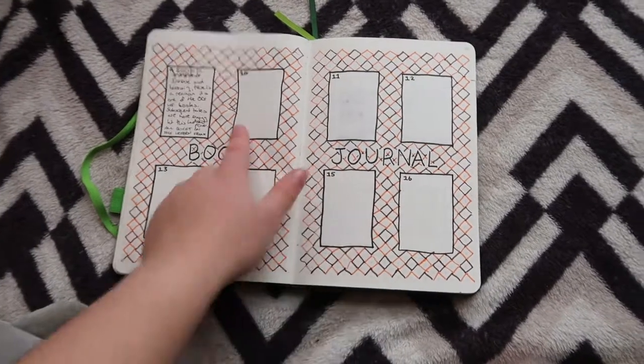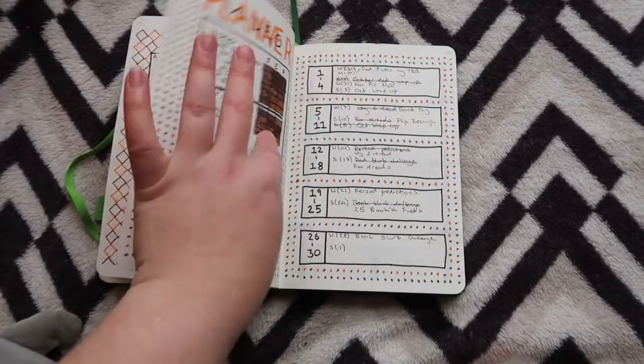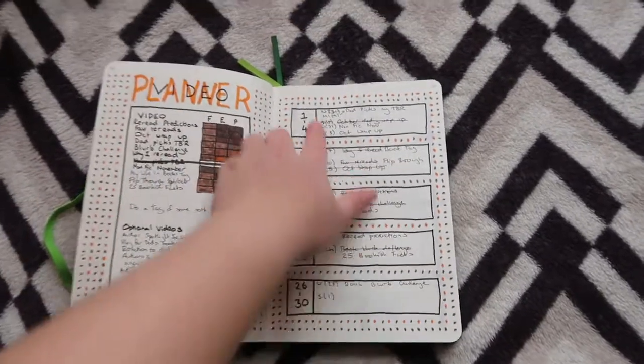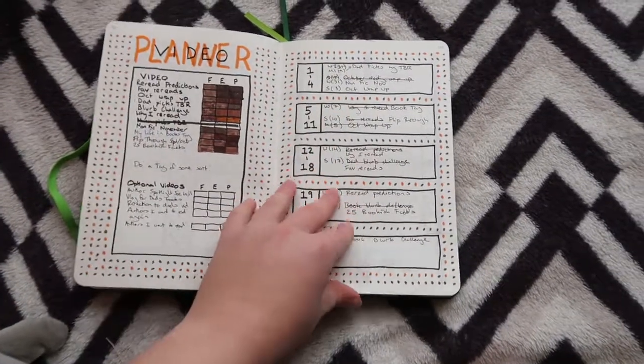And then I gave myself a bit more space. I was very ambitious with my reading, and I didn't actually read that many in November. It was a much quieter month. Then we have my video planner with the dates down here, and I'm still doing my filmed, edited and posted kind of grid, which I'm finding much nicer.